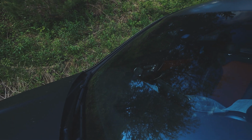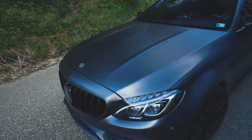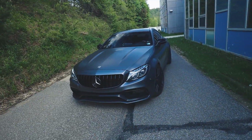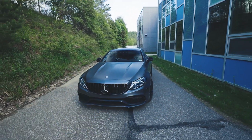Another thing that makes this car a bad daily driver, which I've covered in many other videos, is essentially the rock damage for this car. You can see the windshield is cracked here, the windshield's cracked here, the wrap is messed up there, the wrap is messed up out front. I've covered this in the wrap video, but essentially this car just gets a lot of damage because of how low it is.